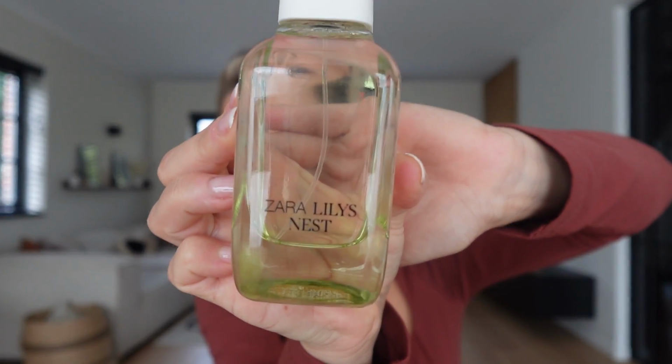Moving on to the next one, we have Lily's Nest. The description of this one is a vanilla bomb that makes you feel more in love than ever. I'm not really following with these texts. Like, it's supposed to be poetic or something, but it just sounds a little weird. But anyway, so a vanilla bomb.